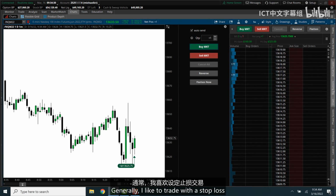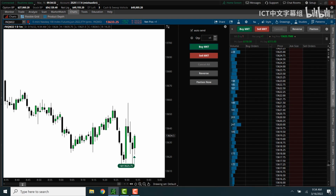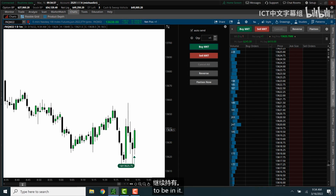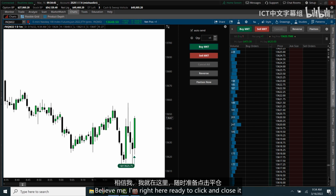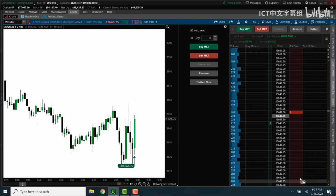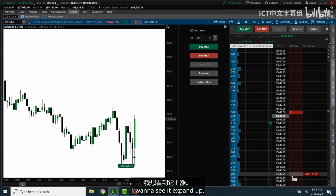Generally, I like to trade with a stop loss, but if I'm trading the open like this, stops can be taken really, really easily and then reverse and then never give you a chance to be in it. So I'm allowing myself a little bit of flexibility. I'm not trying to encourage you to trade without a stop loss. Believe me, I'm right here ready to click and close it if it trades below it. And I want to see it expand up.